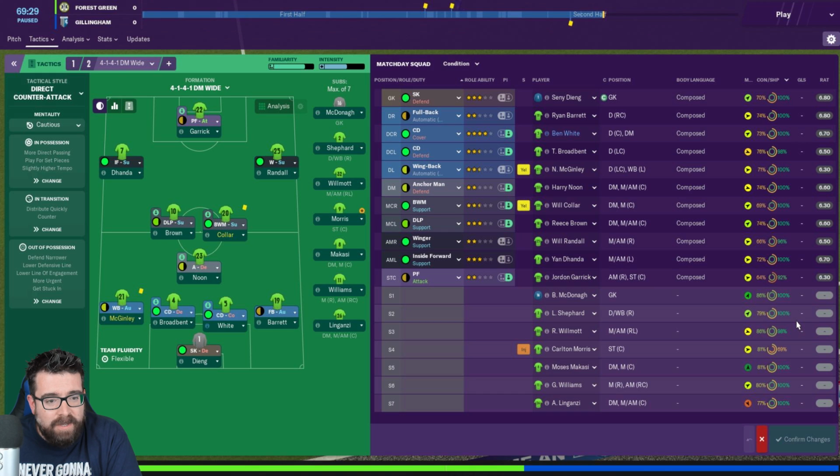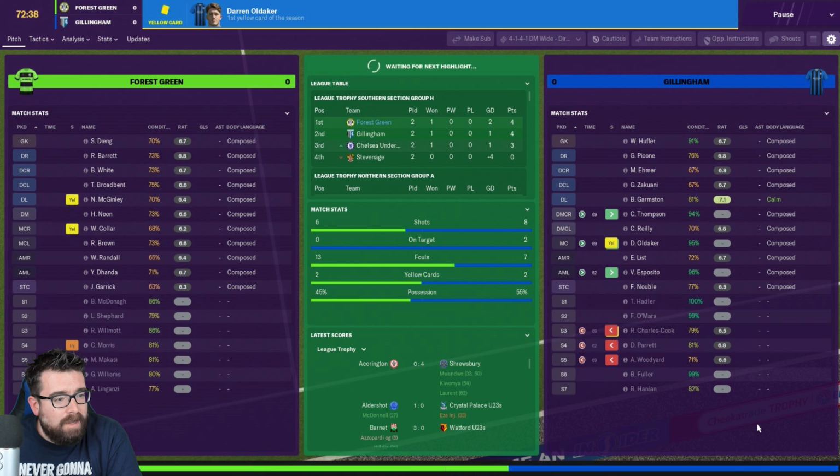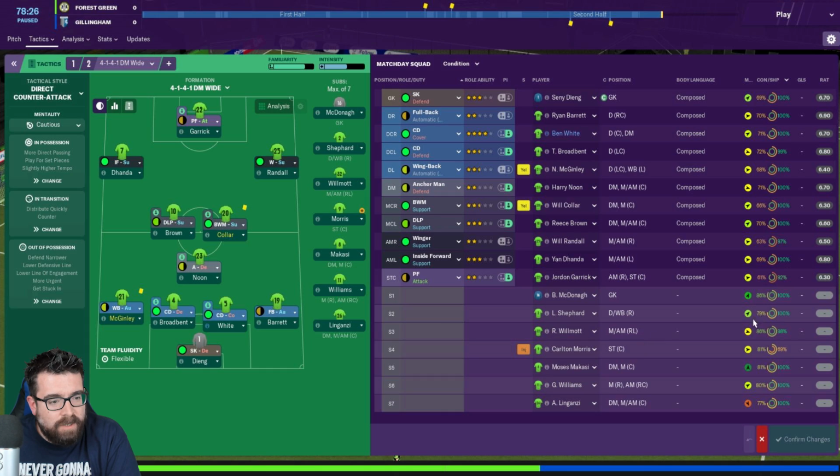Right, I don't really want to make any changes because everyone on the bench is shattered. So I might just leave things as they are, although we've got a few players who are getting very, very tired. But I think we're just gonna leave them to it until one of them just collapses and needs to come off. There you go. Jordan Garrick needs to come off. That's the situation we were looking at.